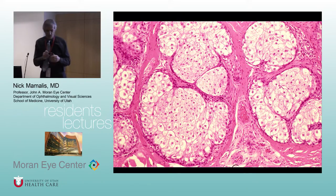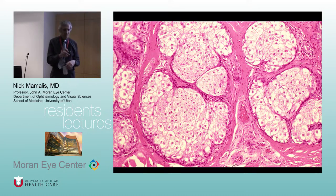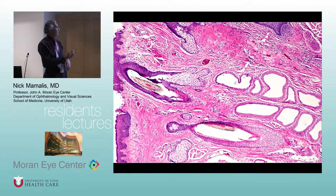They give their whole. Can you go back a couple slides? I was just wondering if that one is a Zeis right there? This is a gland of Zeis dumping into the hair follicle. And then these are the glands of Moll, also dumping into that hair follicle. So exactly, they're all there at the margin.